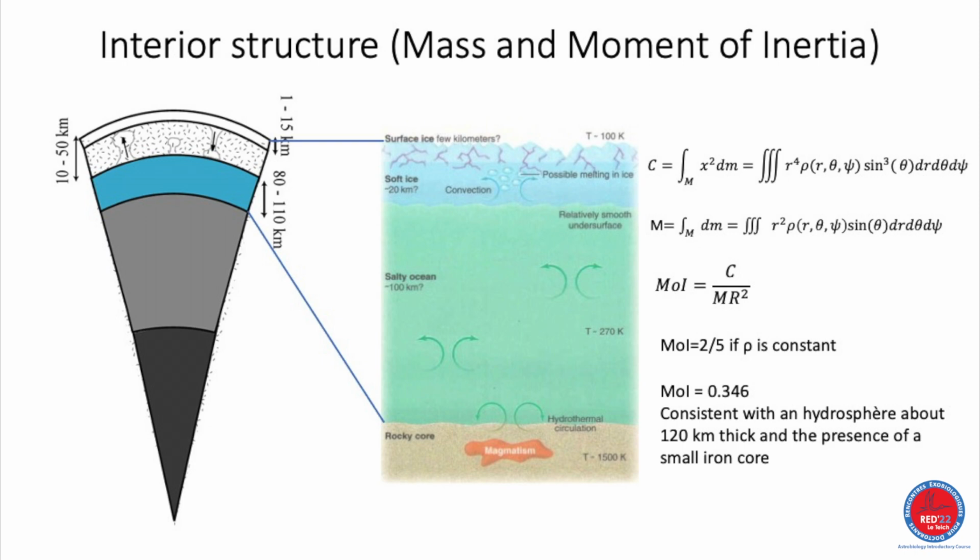And it's easy to show that if the density is constant, then the ratio of the moment of inertia divided by the mass times the radius squared is equal to 0.4, 2/5. And for Europa, it was measured at 0.346. So this is consistent with what we call a hydrosphere. A hydrosphere would be everything with ice and water overlying a rocky core. And it's even consistent with the presence of a small iron core in the center of Europa. The solution is non-unique, so you may have solutions where you don't need an iron core, but you have solutions with an iron core.